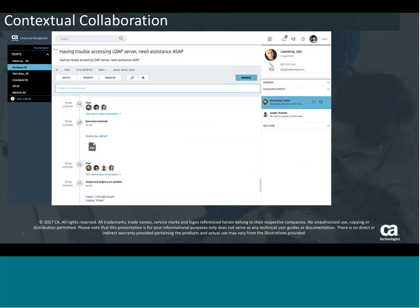So analysts, while working on the tickets, they typically collaborate. They reach out to a subject matter expert. They reach out to a colleague to discuss the issue and get some solution ideas. But all of this happens outside of the tool. So when the ticket changes hands, that information is lost, and the next analyst starts all over again.